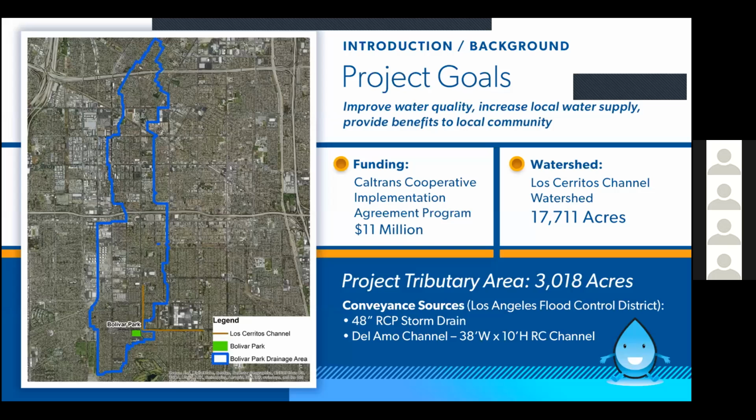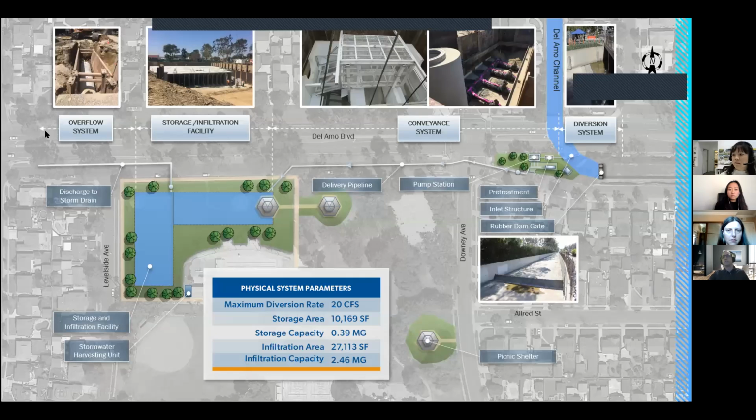This is part of the Los Rios Channel watershed, which is just under 18,000 acres. And the portion of that watershed that's tributary to Bolivar Park is about 3,000 acres. So it's certainly a regional scale project that crosses multiple jurisdictions.